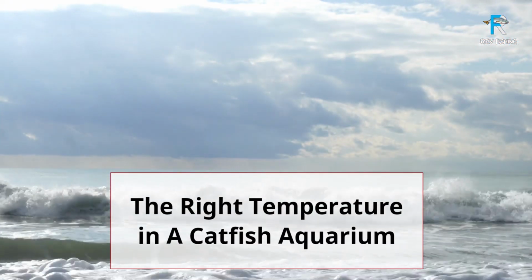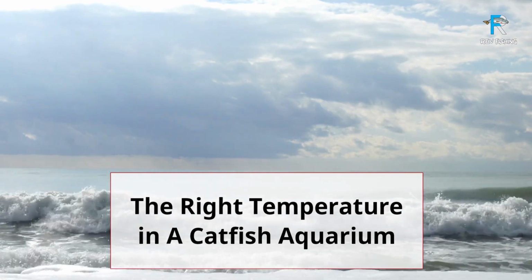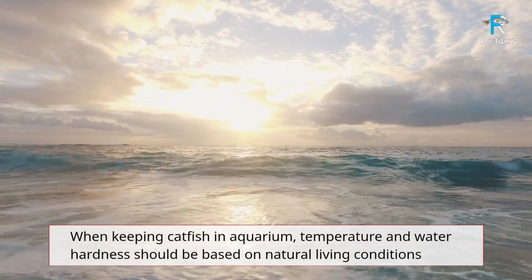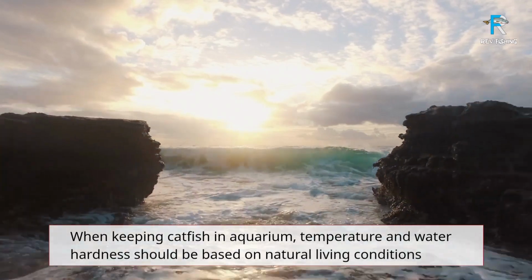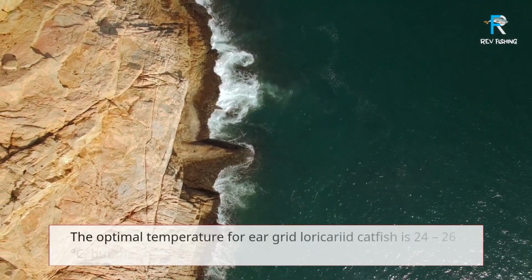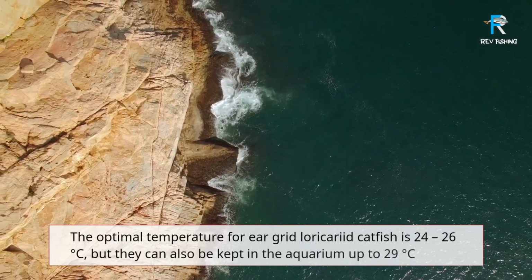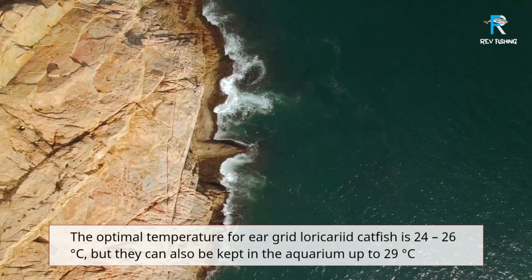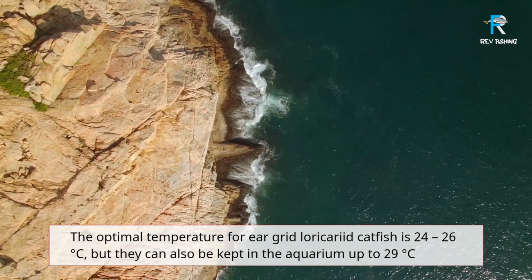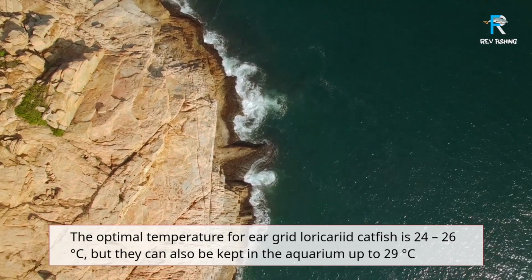The right temperature in a catfish aquarium. When keeping catfish in aquarium, temperature and water hardness should be based on natural living conditions. The optimal temperature for loricariid catfish is 24 to 26 degrees Celsius, but they can also be kept in the aquarium up to 29 degrees Celsius.